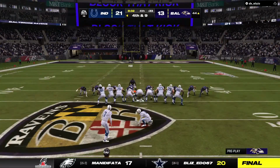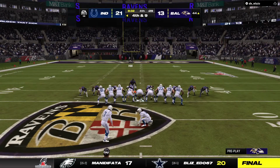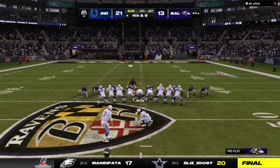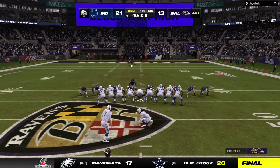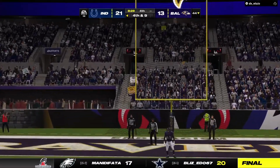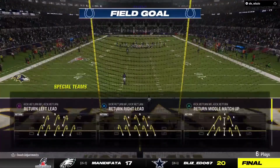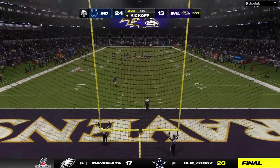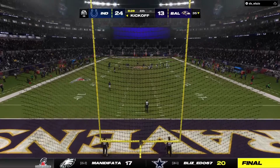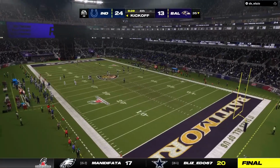This one no doubt important for Matt Gay, to make it a 2-score game. Gay's kick is good. Well, Charles, the NFL record is 66 yards. That was 5 shy of that, but only a handful of guys have ever connected from 61 or deeper, and he can add his name to the list.